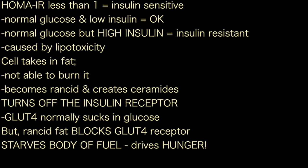HOMA-IR less than 1 means you are insulin sensitive. If you have normal glucose and low insulin, you're okay. If you have normal glucose but high insulin, then you're likely insulin resistant.